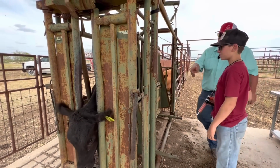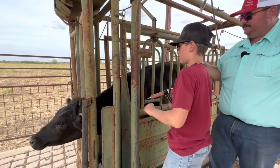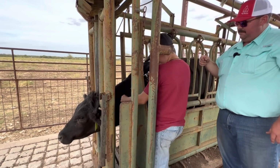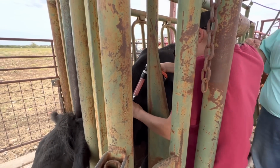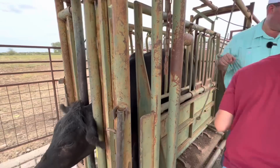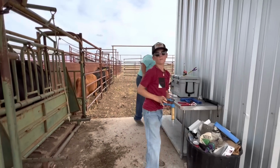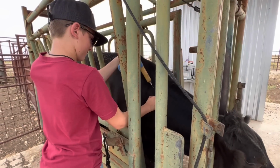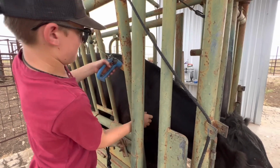No, you don't want to put them right in the same spot, so move up a little bit and give the other one on the other side. Yeah, pull through. Is this good? That's fine, yep. All the way in. There you go. One squeeze. That's good. Other side to do the other one. There you go. Perfect.